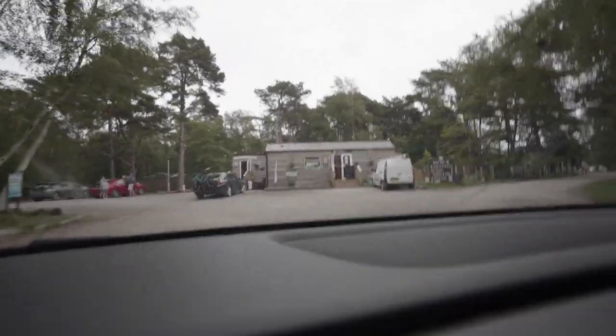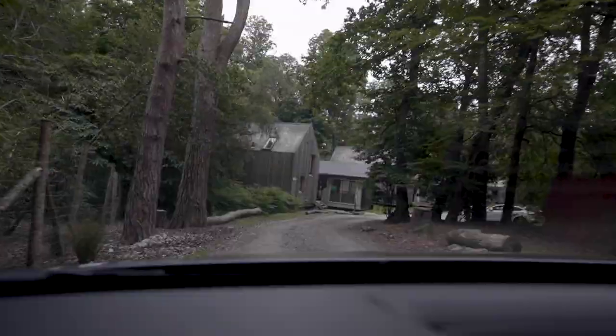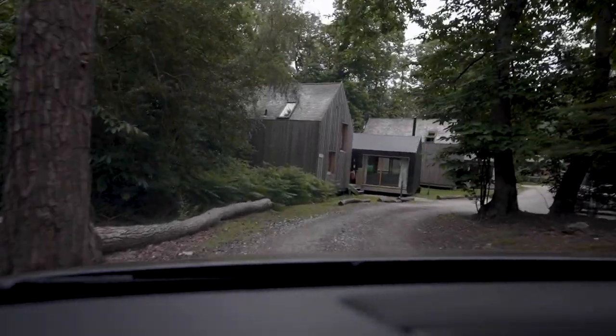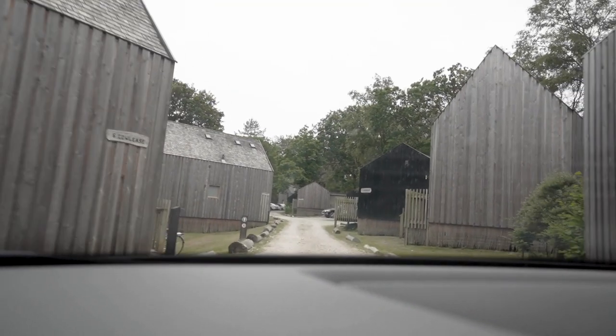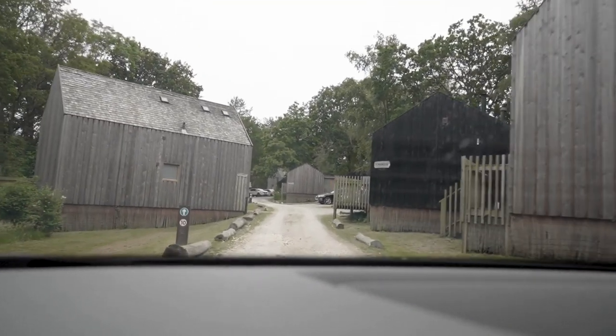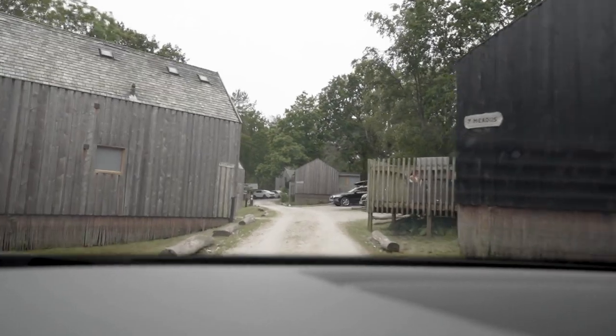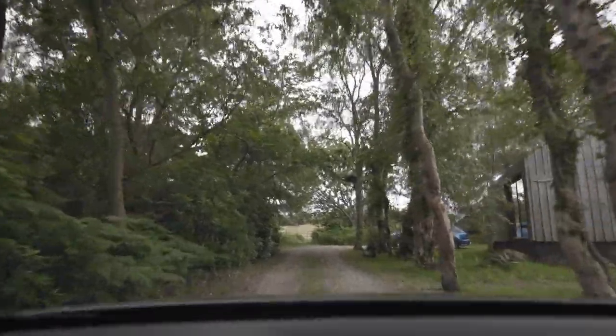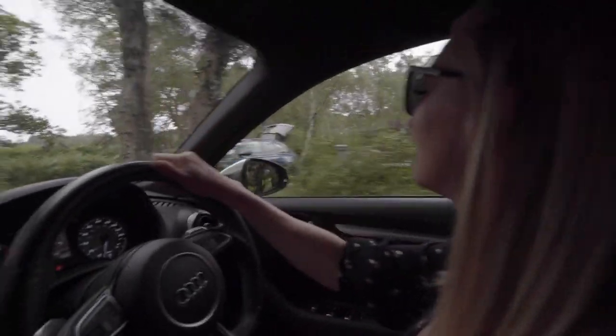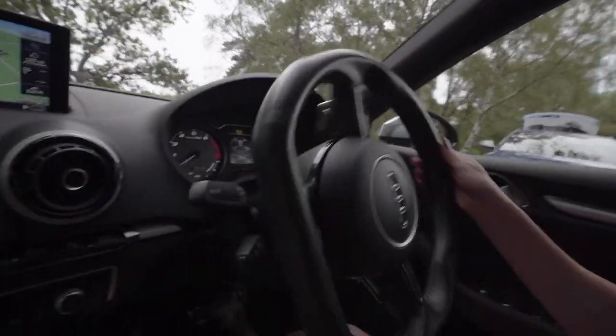Heading round to our lodge. Oh, how gorgeous is this? Not all of the lodges are dog friendly, but we've specifically booked a dog friendly lodge so that we can bring the boys. Rabbit, so cute! How cute is this, guys? We're home! Oh, what the hell? How am I expected to cut that? It's so small!